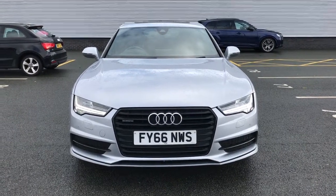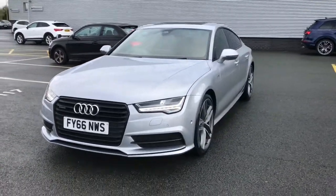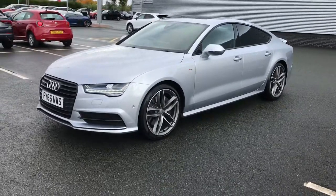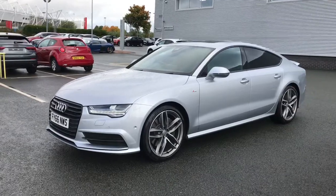Here we have an approved used Audi A7 Black Edition. This is the 3-litre TDI 320 PS engine and the tiptronic 8-speed gearbox. This vehicle is finished in Floret Silver, which is a metallic paint colour.